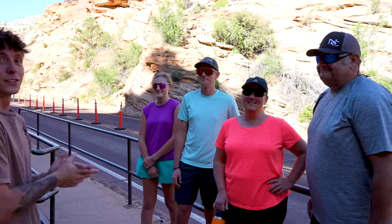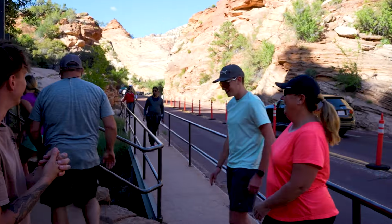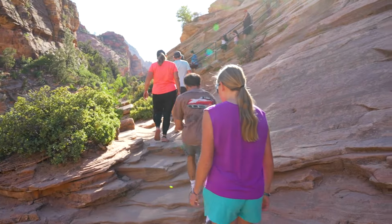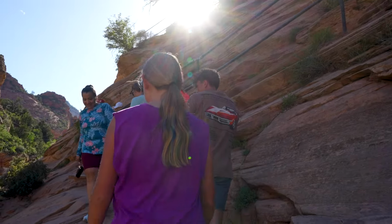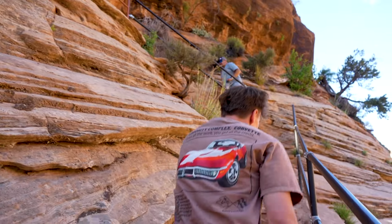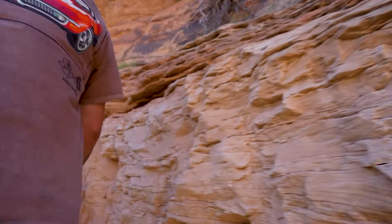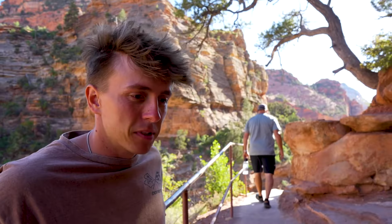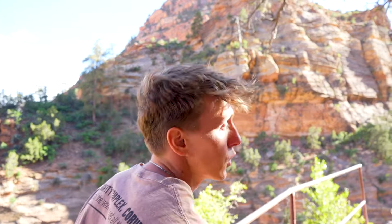To Canyon Overlook. Sounds like everyone is ready to go. Guys, I'm excited for you to see the view as well. Who wants to lead the way? I will. No, I will. I'll follow behind. I'm excited. They've never been here before, so I can't wait to capture their reactions. This is super spectacular. It's got an amazing view at the end.